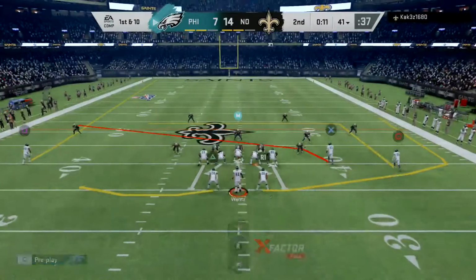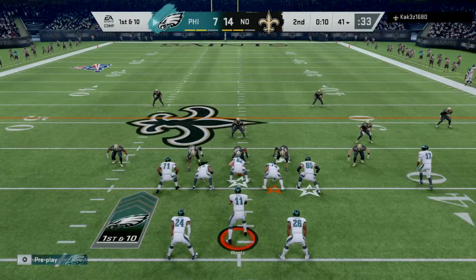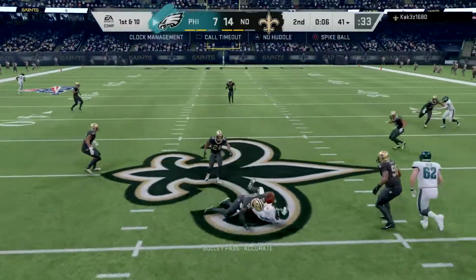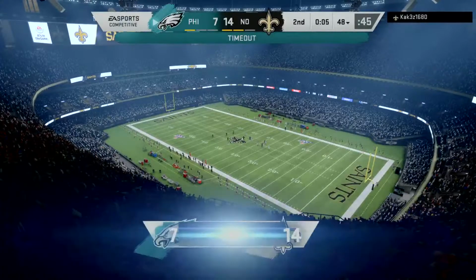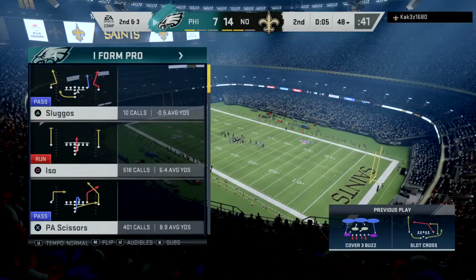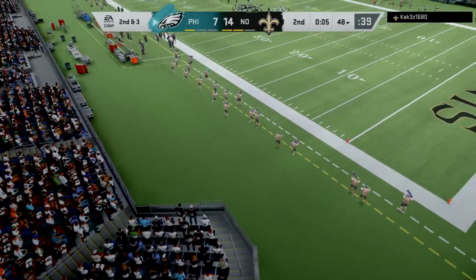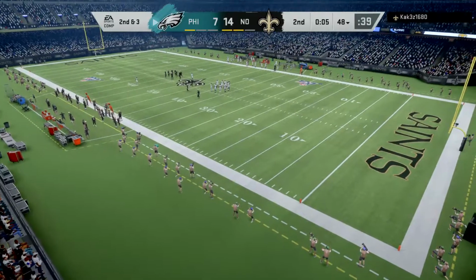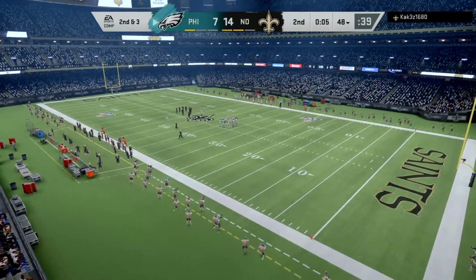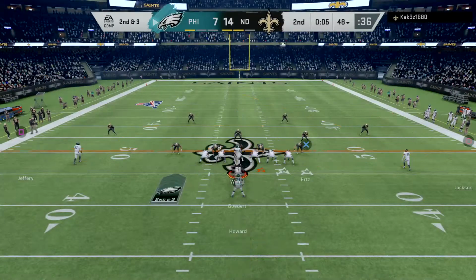Here we go, Pac-Man. Oh, you got deep? On first down, Wentz. And that's complete to Jeffrey. And this offense going to elect to burn a timeout with 5 seconds remaining in quarter number 2. Brings up second and 3 at their 48-yard line. Able to get 7 on that first down pass play.